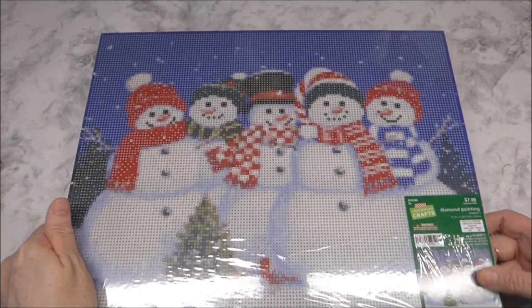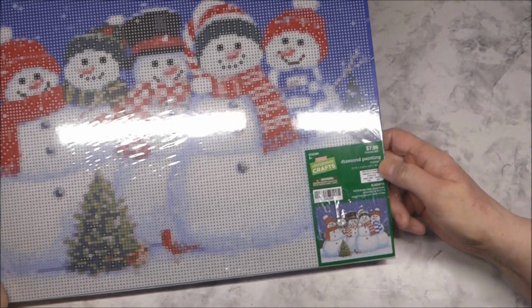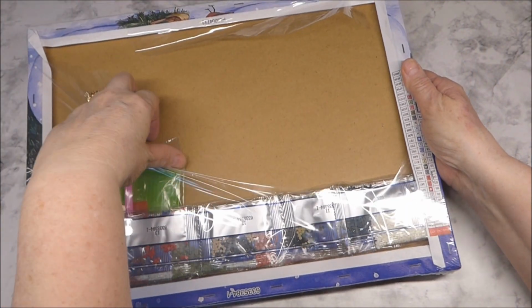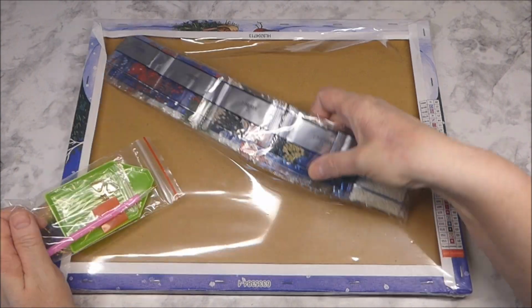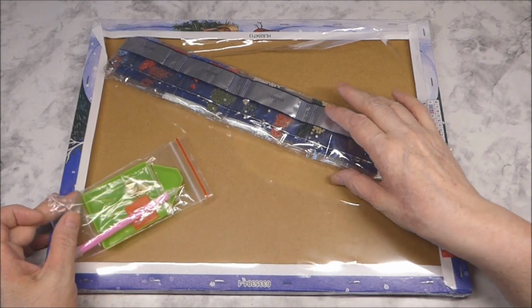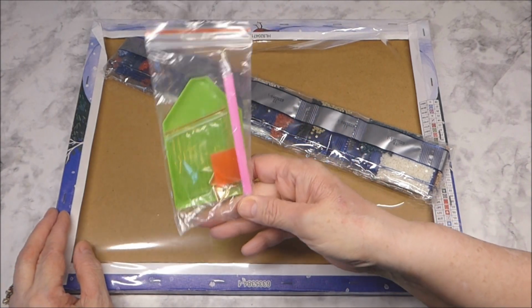I decided I would get one of the canvas projects. This was $7.99. This was the last one. There was a little problem as it was ripped out on the back. I had to be really careful not to lose anything. I did drop the drills a couple times, but luckily I noticed it, so got home safely with those. And we got our little kit here. It does come with the hanging hardware.